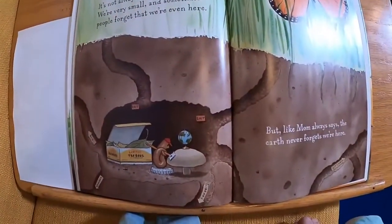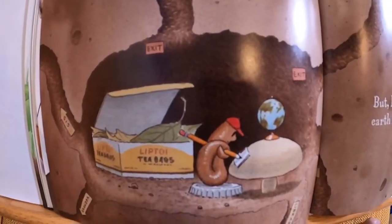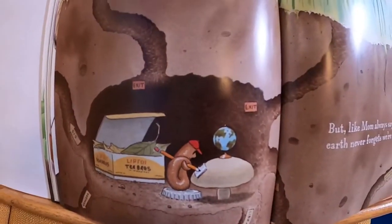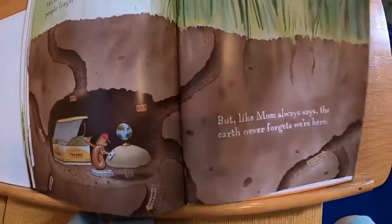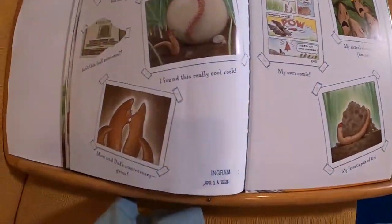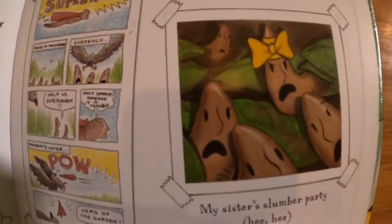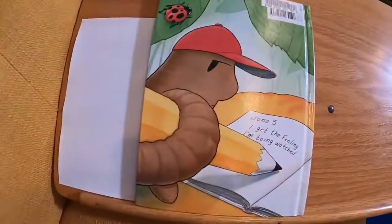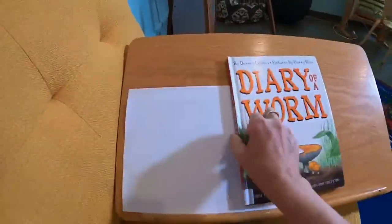August 1st. It's not always easy being a worm. We're very small. And sometimes people forget we're even here. But, like Mom always says, the earth never forgets we're here. That's right. What a nice little life that little worm has. Very nice. Well, there's a comic too, Super Worm. The end. June 5th. I get the feeling I'm being watched. The ladybug.